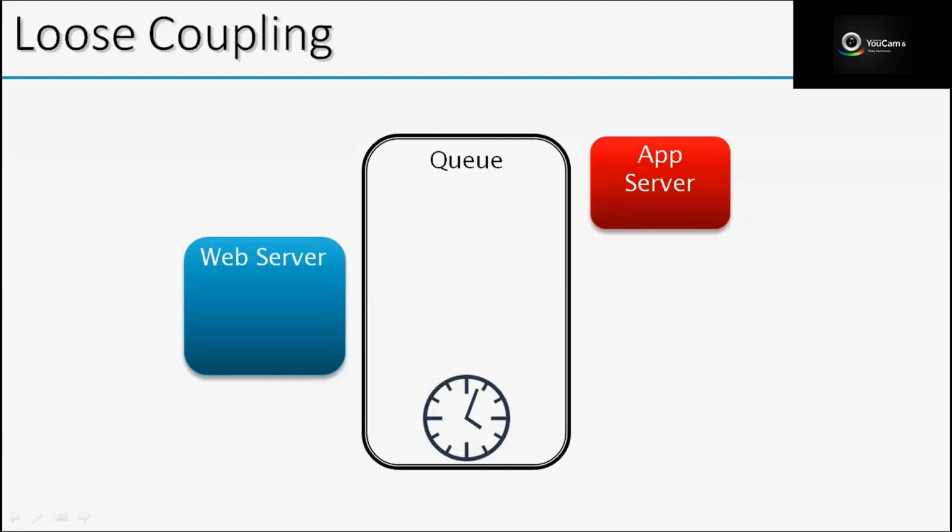I've got web servers on the left, app servers on the right. I want to be able to scale my app servers without impacting my web servers, and vice versa. I'd like to be able to add more web servers, remove web servers, without impacting my app servers. That's what we're shooting for with loose coupling: the ability to scale different tiers of an application without affecting the other tiers.